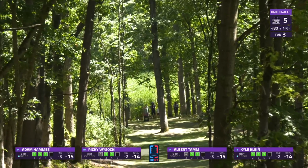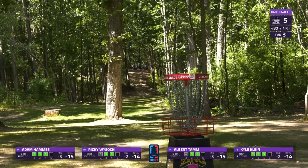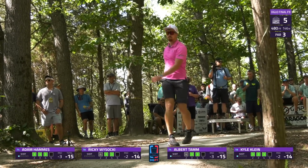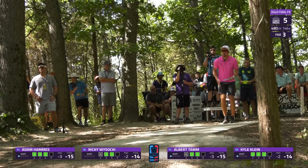This one looks a little bit pulled to the right from Klein, but gets a nice little kick out and actually gets way up there. Very nice little kick out there. Lands in the middle of the fairway. Has a long bit if he wants it, but pretty scary. Can move away quickly.